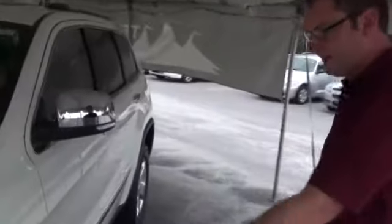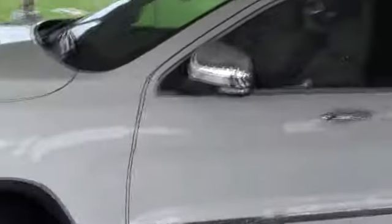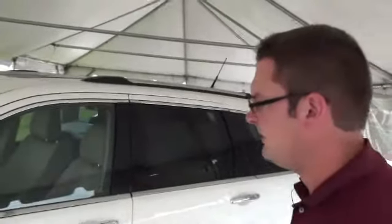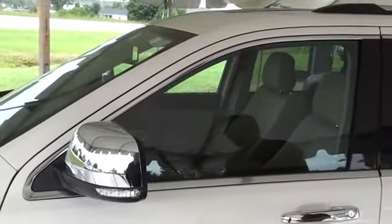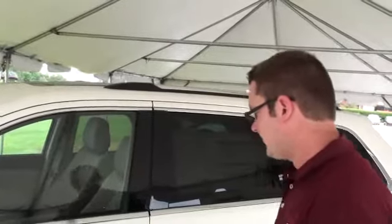When you walk around here, you'll notice that the wheels are 18-inch aluminum polish. Wheels look great on this vehicle. There's also the option for a 20-inch wheel, because this vehicle doesn't have it. Now also, if you look at these mirrors, you have the turn signal indicators, which is a good safety feature for people that are coming the opposite way. A lot of vehicles have that now.